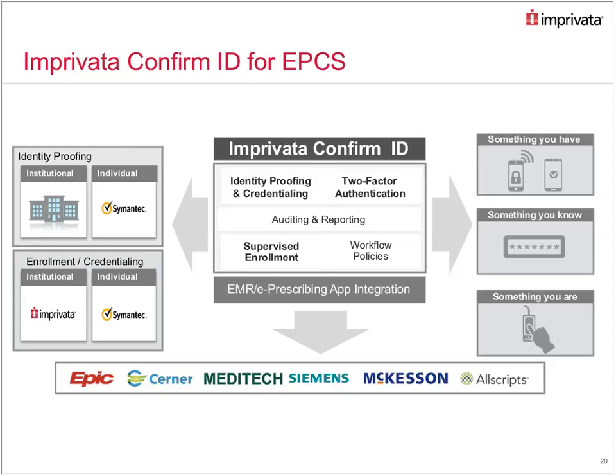Confirm ID is also integrated directly into the e-prescribing workflows of all major EMRs, whether it's Epic, Cerner, or otherwise. So it's built right into that workflow. It makes it very easy for physicians. And then we also offer a wide variety of different authentication options. So in the HealthEast case, again, they use password plus fingerprint on-premise, and then password plus soft token for remote e-prescribing.